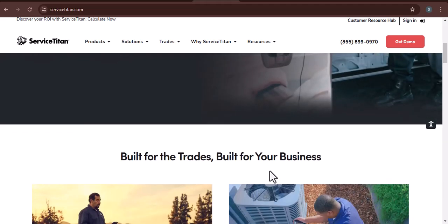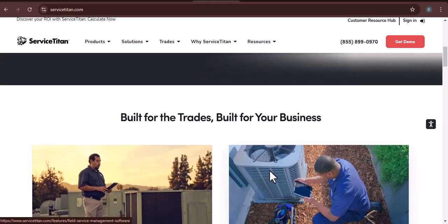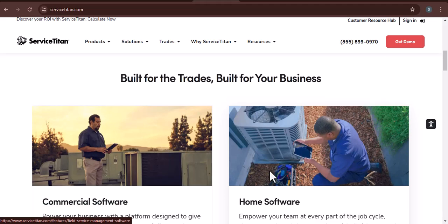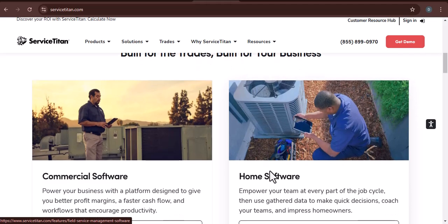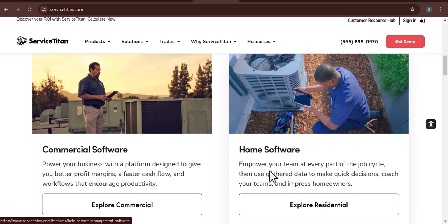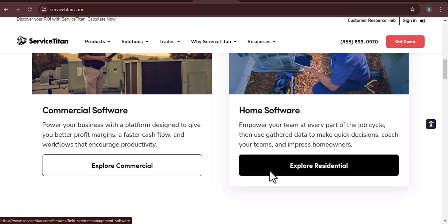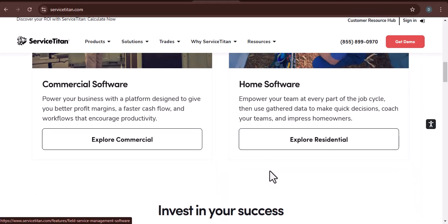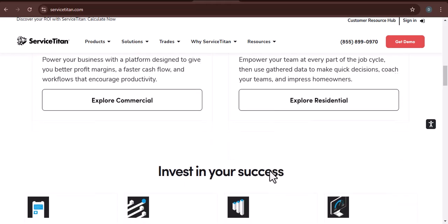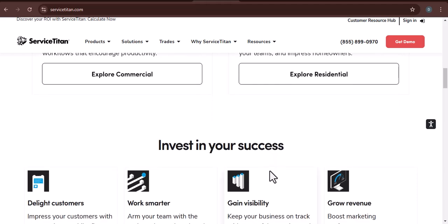Let's dive deep into the world of ServiceTitan and NetSuite integration, exploring the potential benefits, challenges, and ultimately, whether this dynamic duo can truly revolutionize your business. The ServiceTitan story. ServiceTitan is a comprehensive software platform designed specifically for home and commercial service businesses. Think plumbers, electricians, HVAC technicians, and more. It's a powerhouse, offering a suite of tools that cover the entire service lifecycle.